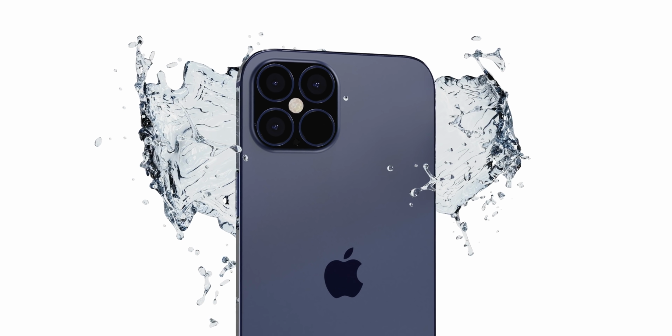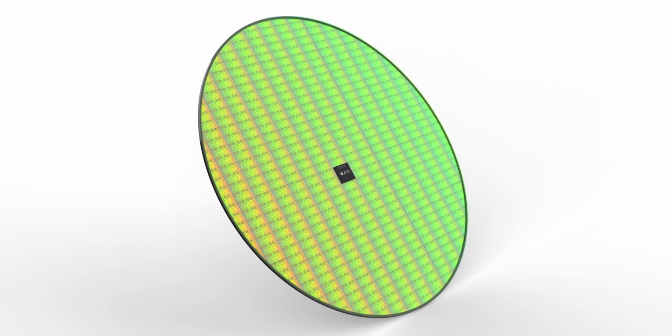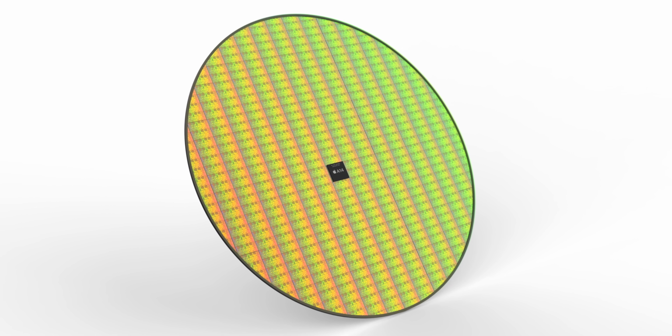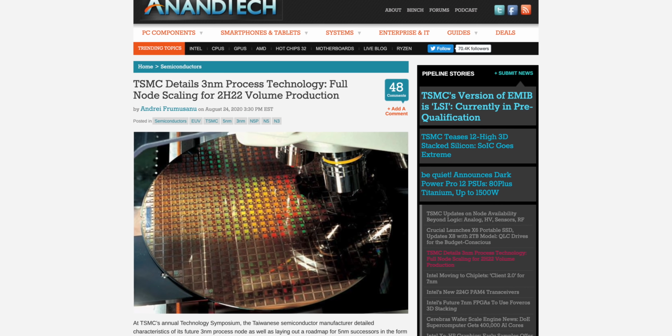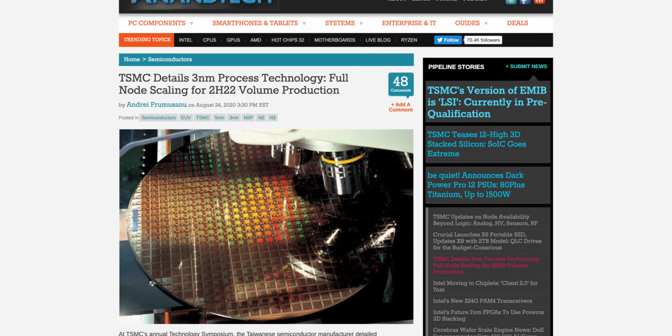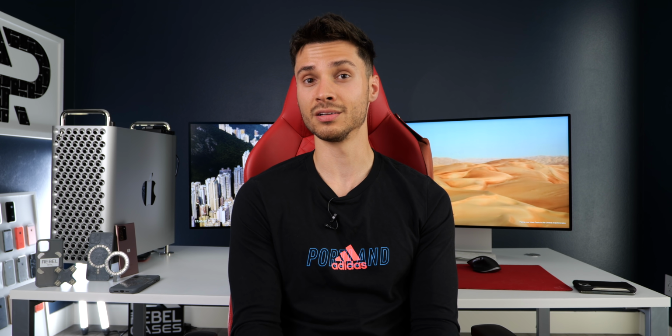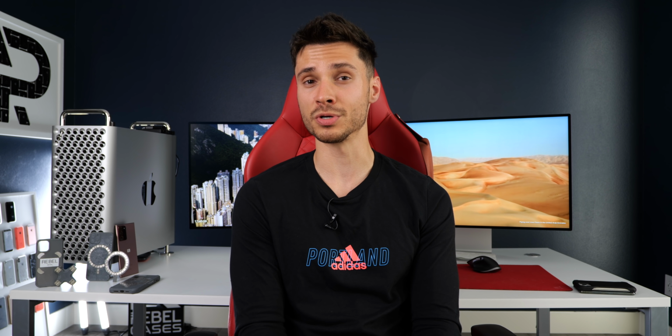And TSMC themselves have given us an estimate on what we can expect from the Apple A14. So they're saying we'll be seeing a 30% improvement in efficiency and a 15% gain in performance. And same thing goes for their 3nm chip, likely the Apple A16, arriving in late 2022. So a 30% efficiency boost with a 15% power boost.